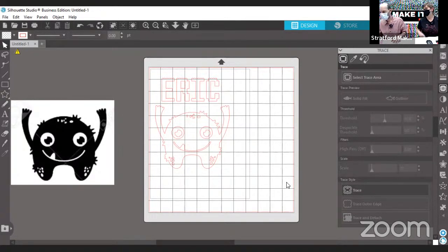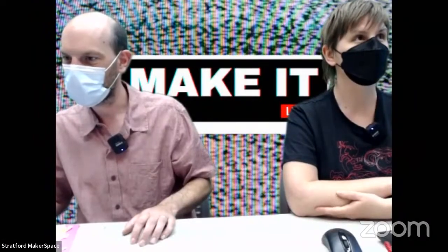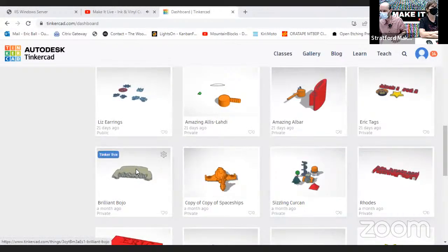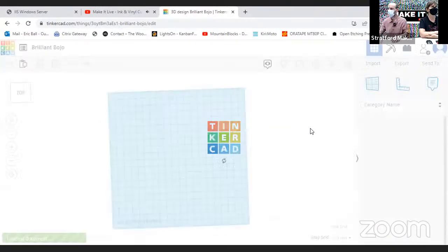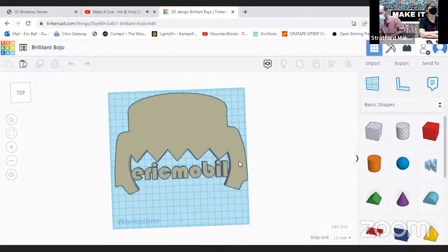So I can make a little 3D monster just like that to stand on my desk. Let me see if I got Tinkercad. Stop share, reshare. Tinkercad, share. Okay. Tinker this. So when I import it right in, sorry, I didn't have that loaded up. I've got an Eric Mobile.